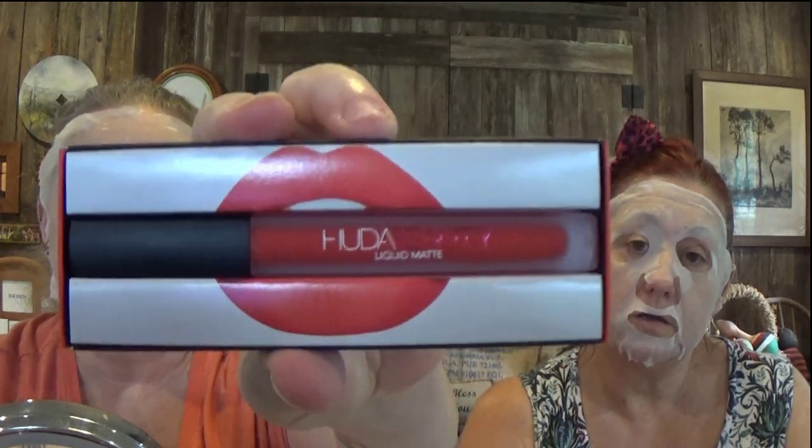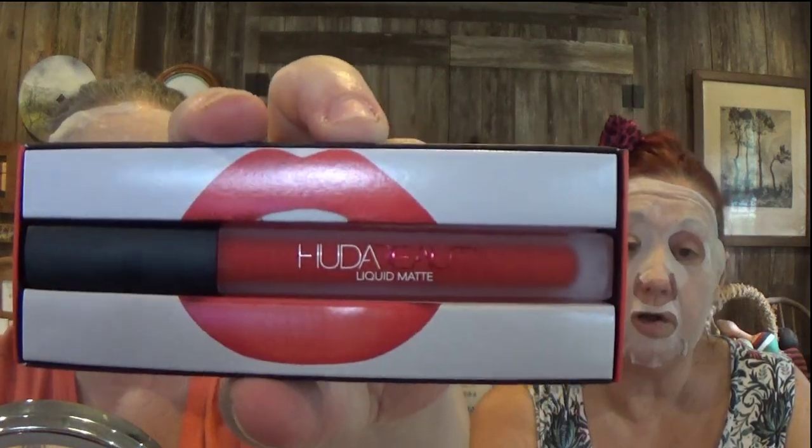So you're going to show them your box. Tell them all about it. Okay, this is the July 2019 beauty box from Allure, and I got it today. I'll give you the thing that's open. I was surprised. This is by HUDABEAUTY, and it's a liquid matte lip gloss, which is pretty darn amazing.